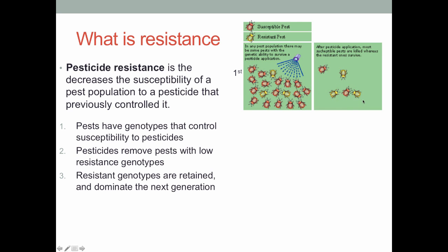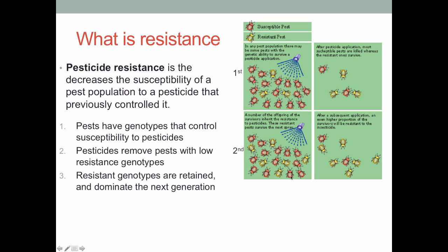And then you'll also have the resistant individuals. The ones that are not susceptible to the pesticide will always show up. So consequently, this is going to be the population that mates and forms the next generation. And since now we've shifted from having a minority of resistance to a majority, when we look at the next season's population, there's going to be more resistant individuals than there were before. So when we do our spray, we're going to have slightly less effectiveness.